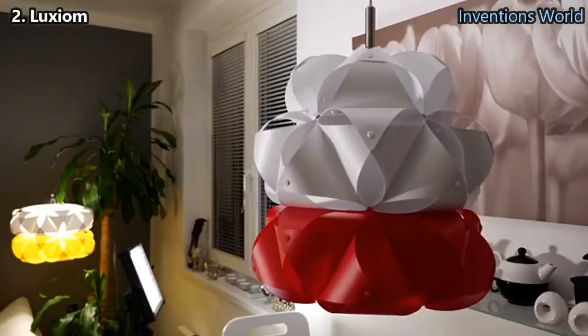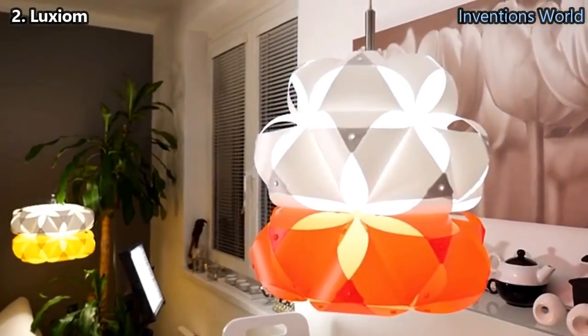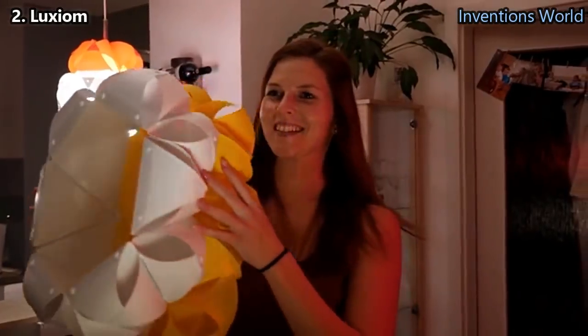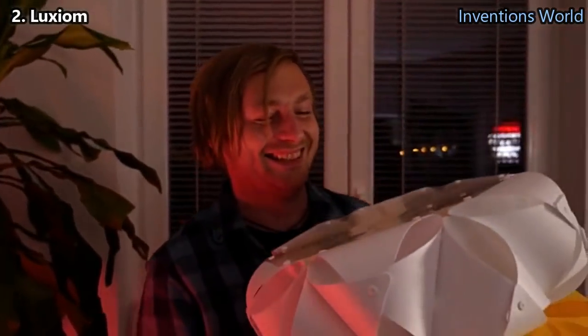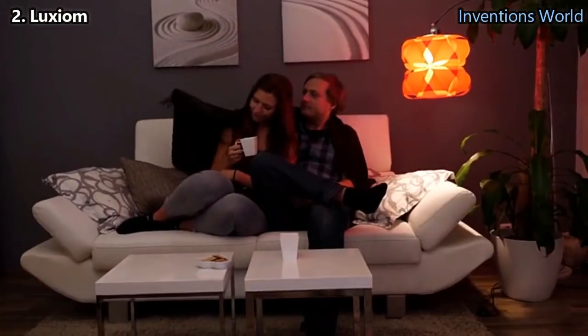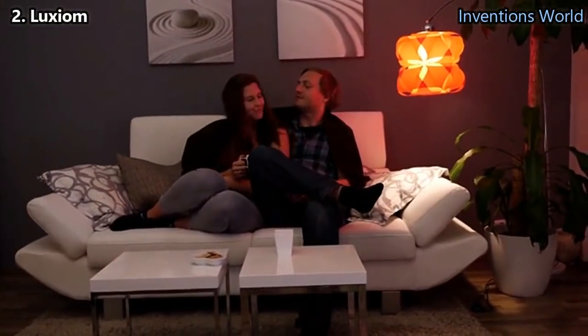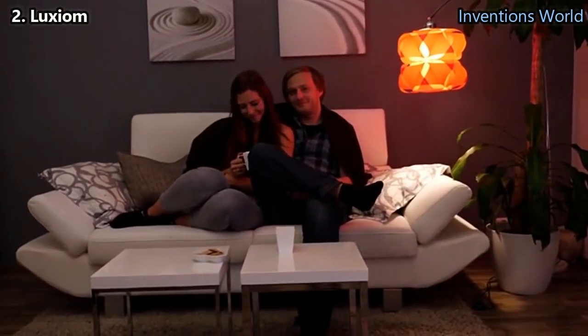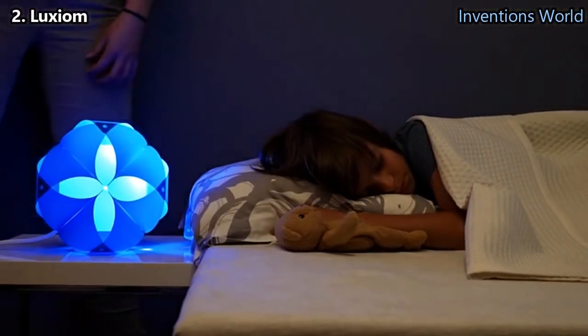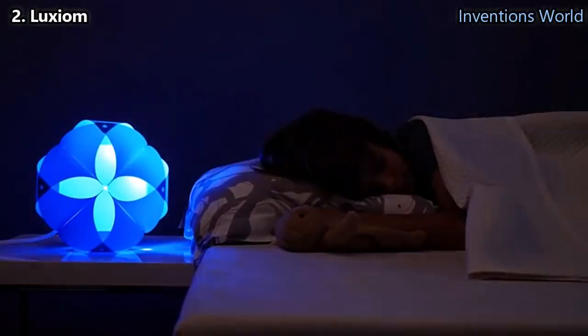Fast, cleanly elegant. You can completely change the character of your interior, or prepare for any special occasion. Oh, and it's almost indestructible. Whether you want your place to be playful, eccentric, or warm and cozy, Luxiom is here to help you create the right atmosphere for your home and have fun while doing it. Luxiom. Create your own universe.